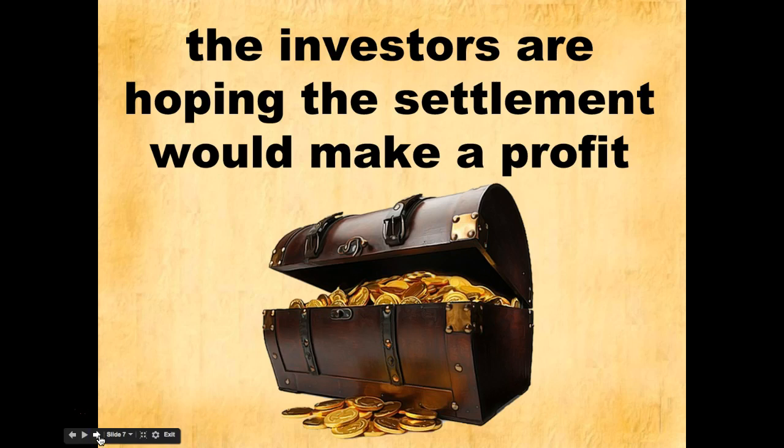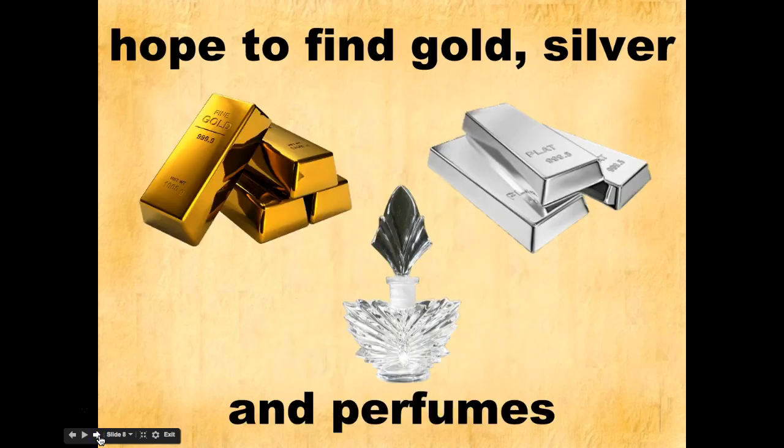Now, the people that are investing in the Jamestown settlement are not doing this just because they want to be explorers or possibly discover some new area. They want to make money. This is an investment for them. And so when they send people over to America, their goal is to make a profit. They believe they're going to do this by finding things like gold, silver, in some cases actually finding enough materials to make expensive perfumes. So when the settlers get there, their main objective, in their mind at least, is to find these things.